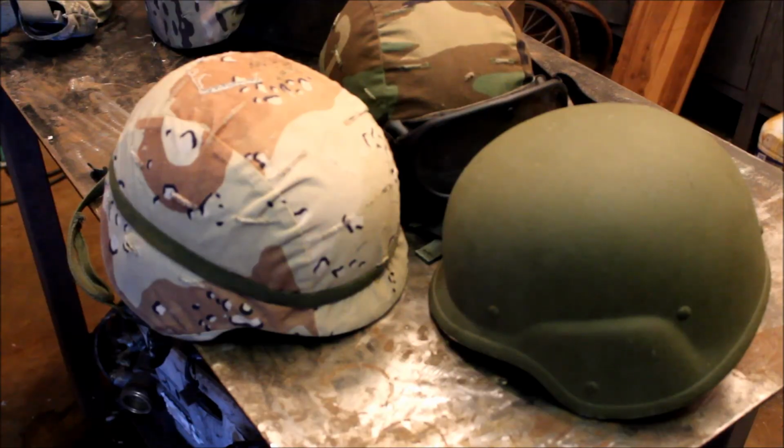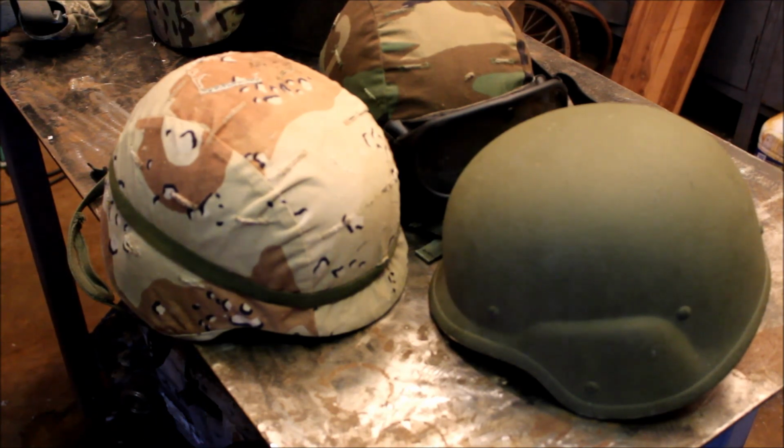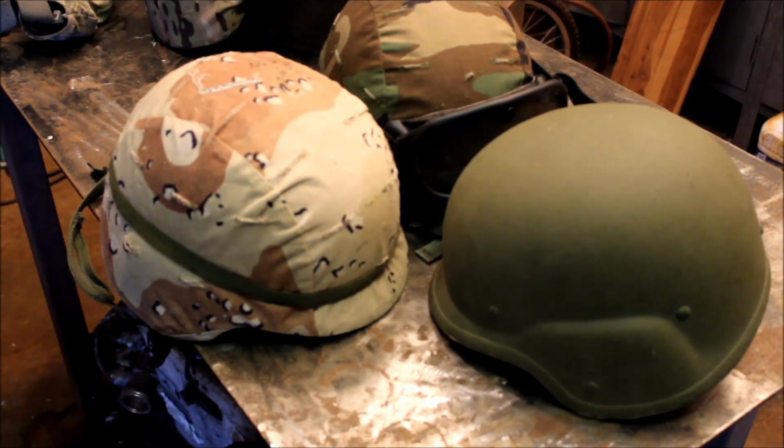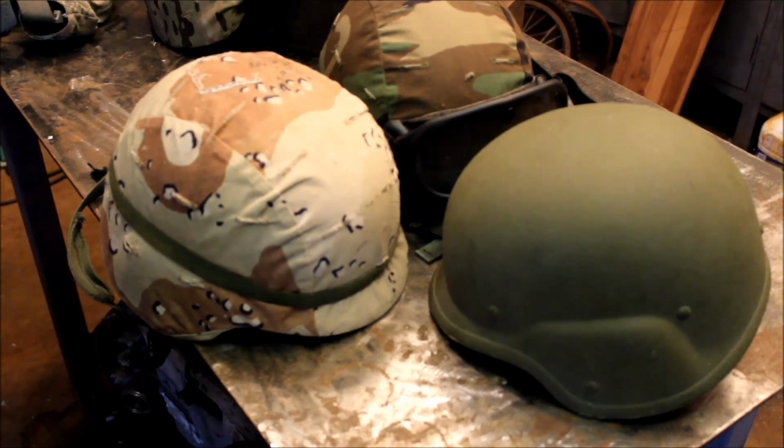The PASGT, Personal Armor System Ground Troops. These came into service with the United States military in 1983. There are still quite a few in service with the United States Navy. They have been phased out of the Army, Marines, and everybody else. But these were the United States' first Kevlar helmet.